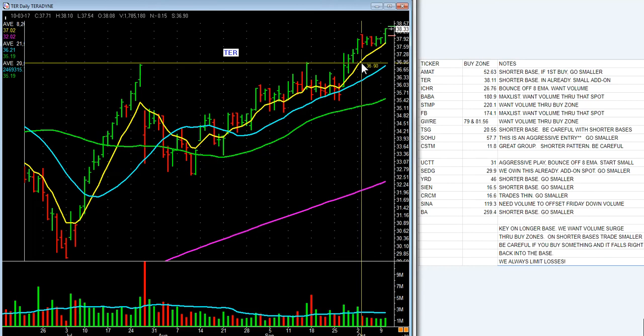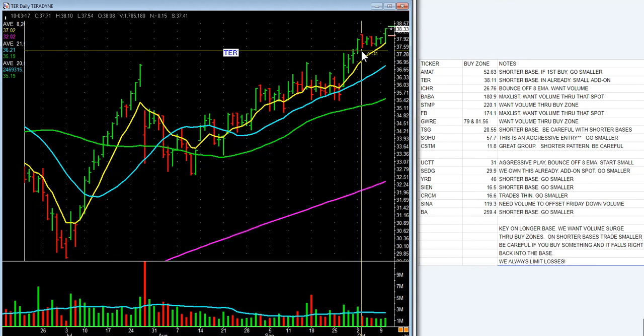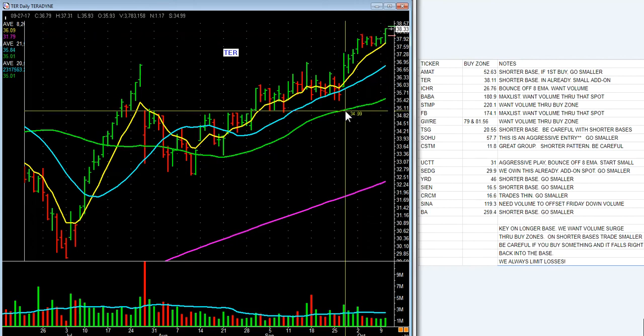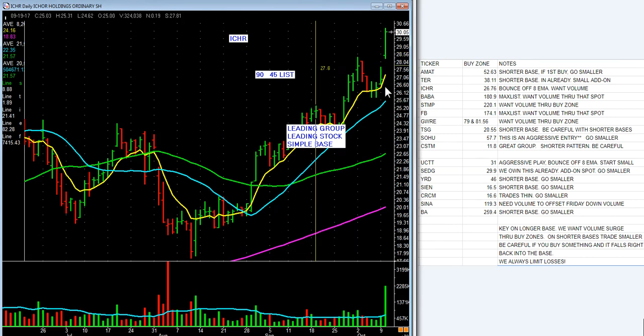Teradyne. There's a little shelf there. And I say 38.11. Well, look at that right there. The high there is 38.10. Penny over it, 38.11. Lifting off that shelf. Leading group, leading stock, bouncing off the 8-day. The next one's ICHR. And what did I say?